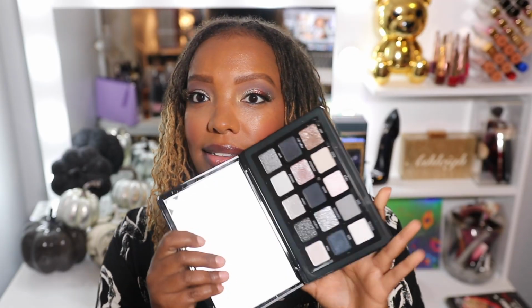Definitely going to get different looks with this. This one is kind of grays and whites and silvers. And then, like I said, you get the mauves, you get the hint of color that you're not going to get with the Natasha Denona palette. So overall, I feel like this palette is really beautiful. This palette costs $49.99. I did not have to pay for shipping from the Look Healthy store.